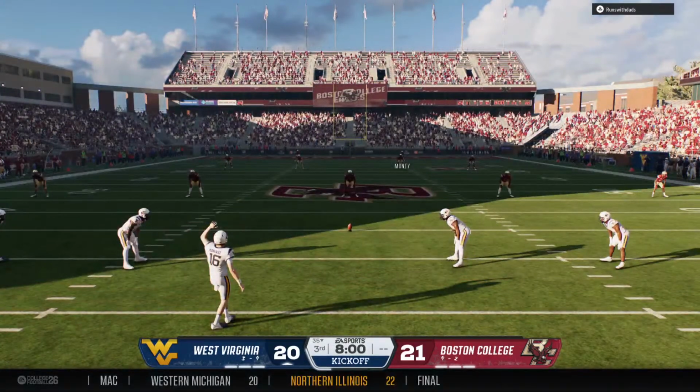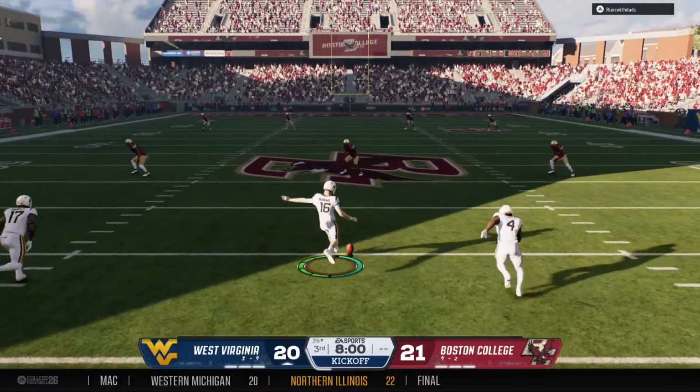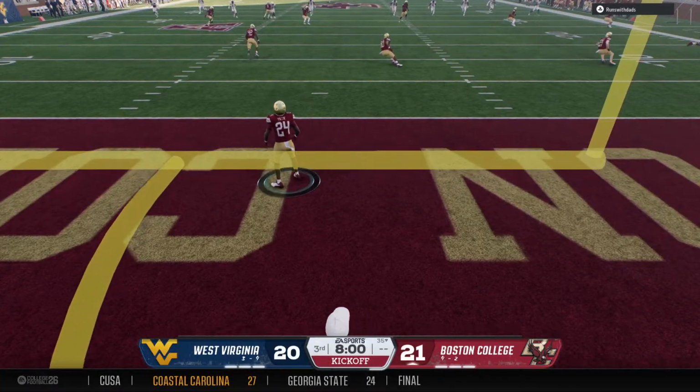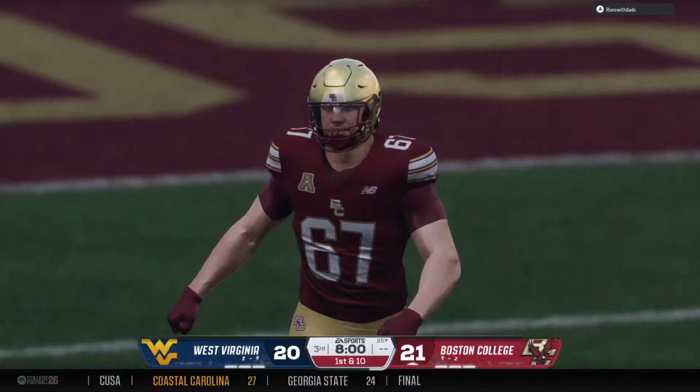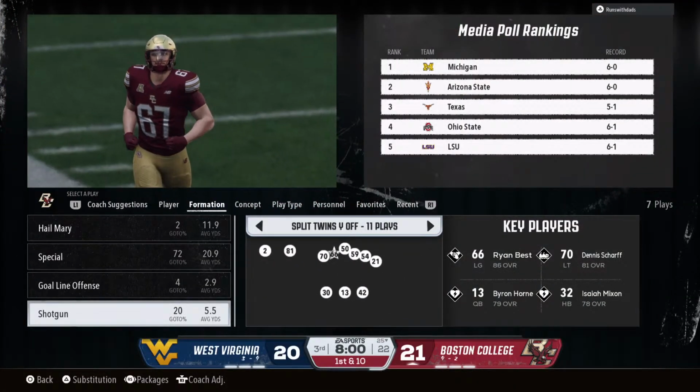The Mountaineers will kick it off to start the 2nd half. Just unloaded on that kickoff. Don't have to worry about a return on a kick like that. They'll bring it out to the 25.